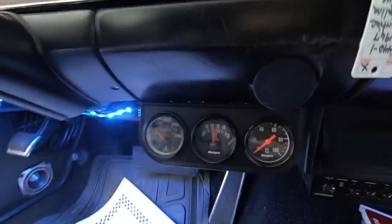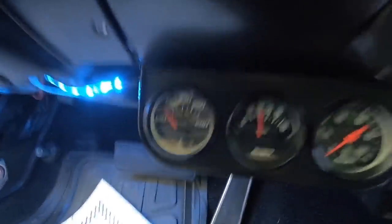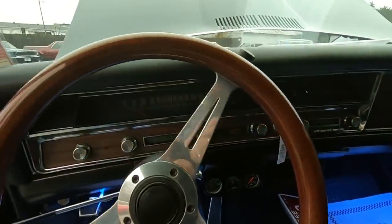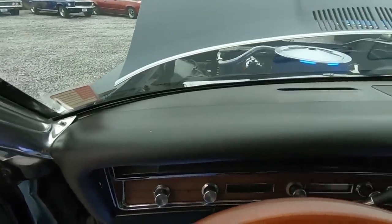A little set of gauges under the dash. Your thermostat's not hooked up. It just wasn't reading out. It stayed exactly where it was. The battery gauge did work, and the oil pressure did come up. It was reading 40 while we were riding. Your speedometer does work as well. Nice new dash pad in it.